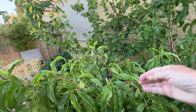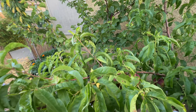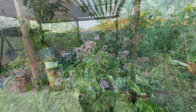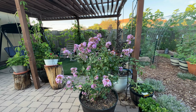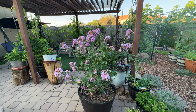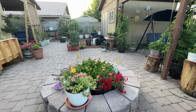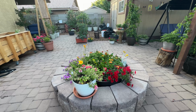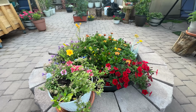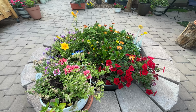Let's check these. How do you know when they're ready? Nectarines. Still hard. Oh. So pretty. Didn't I tell you it's already 72 degrees? It's gonna be 90.